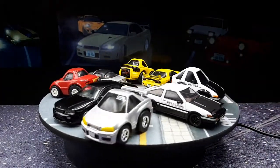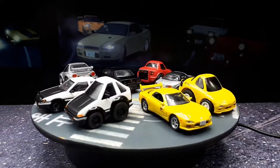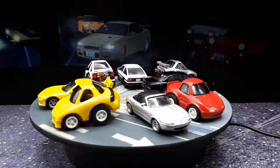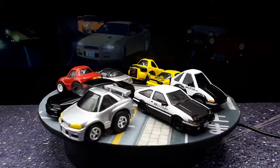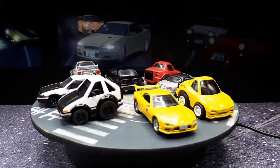So if you give me a moment, I'm thinking I'm going to do some 3D printed wheels because these are actually specific vehicles to a specific franchise, Initial D, but obviously these 5 spokes don't look anything like the wheels in the cartoons or wheels on real cars. So give me some time.